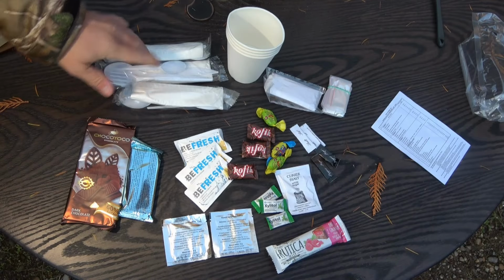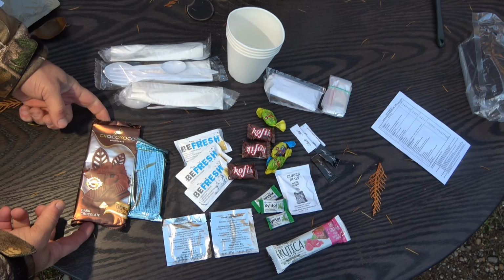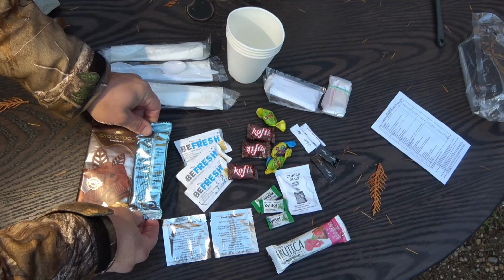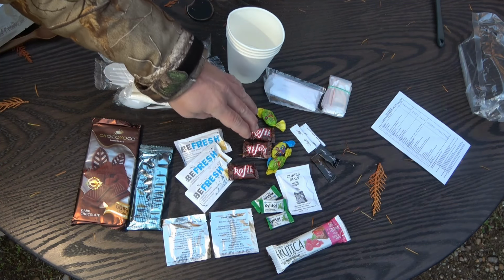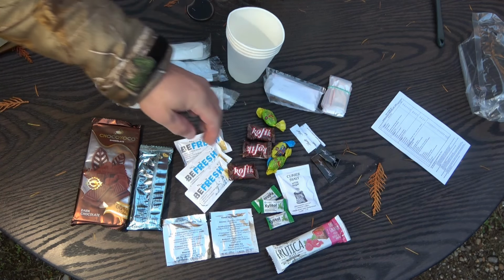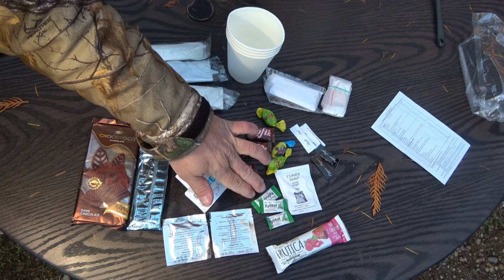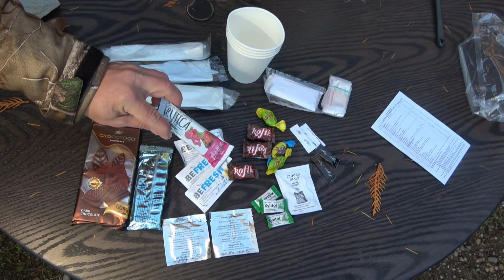We have 3 utensils, 3 cups, some toilet paper, a trash bag. We got a nice big bar of chocolate. This is a fruit cereal bar. We got some fresh naps, coffee, flavored candy, some other candies, salt, pepper, sugar. Apparently the Polish people take a different view on sugar than the Russians. We got some gum and 2 packs of coffee and this fruit bar, which looks delicious.